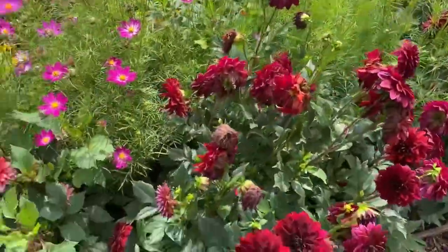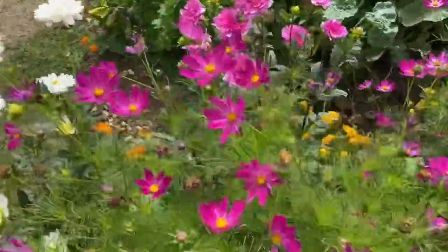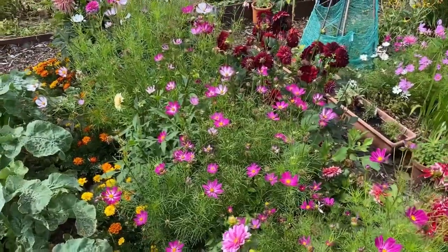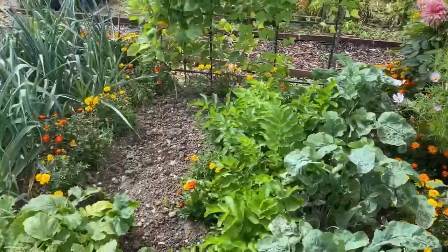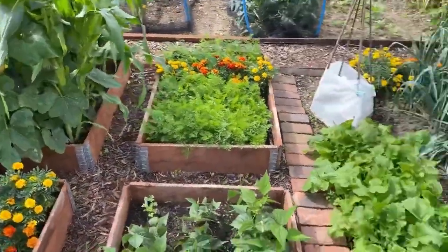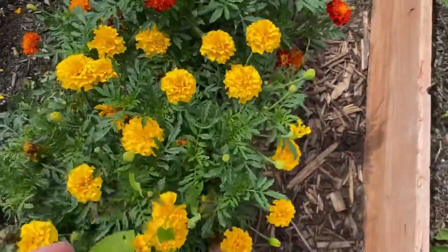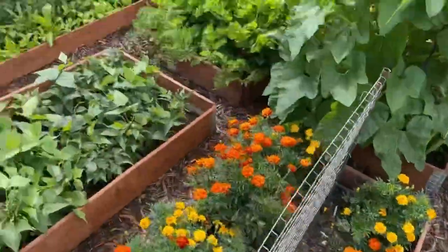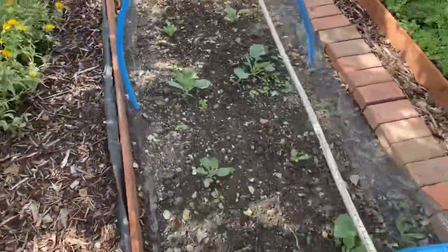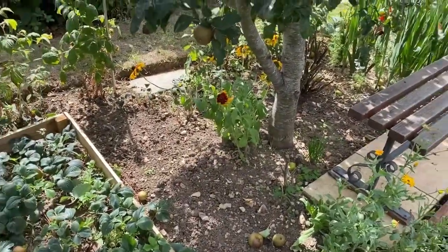More deadheading to do here for the dahlias. They're looking amazing now, aren't they? Absolutely gorgeous. This one, amazing. So yeah, deadheading. What else needs doing? Yeah, a bit of weeding. Bindweed, my nemesis, is coming. A bit more weeding to do in this by the look of it. Four million apples to pick up off the floor.